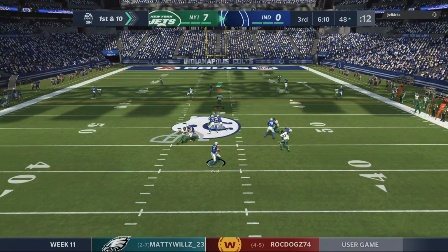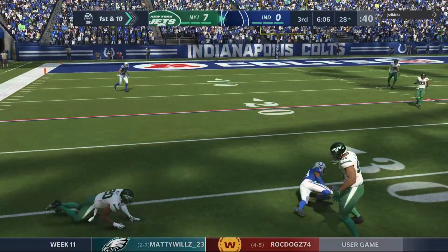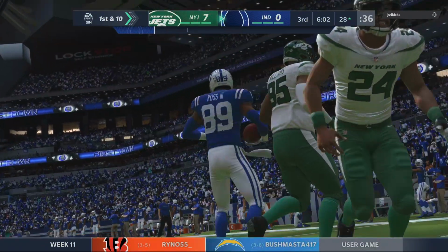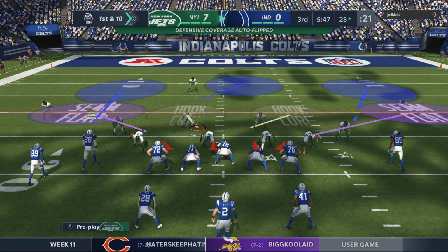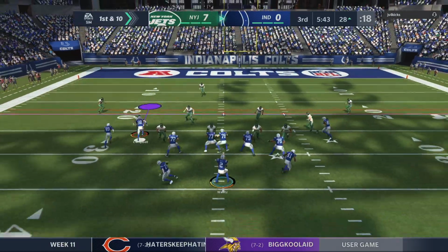Working from the gun, Wentz. Open man is lost, complete. And he's taken down inside the 30. It's another first down as they look his way again, this time 19 yards. Colts, first down. First and 10 at the 28-yard line.